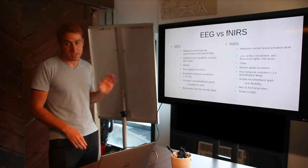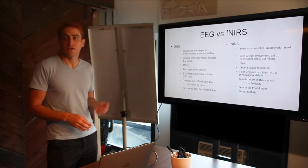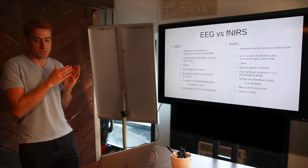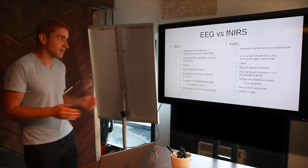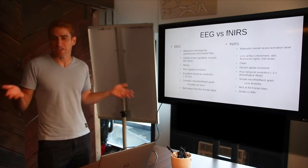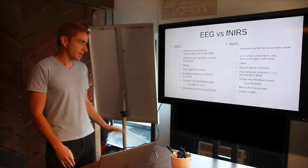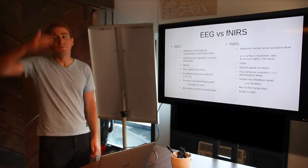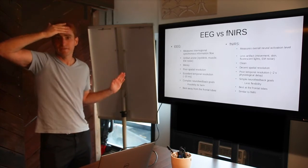The spatial resolution is a little bit better than EEG. Temporal resolution is nowhere near as good as EEG. You can get 10 millisecond or better resolution with EEG, and with functional near-infrared spectroscopy, you're limited to the rate at which blood flow changes, which is on the order of a few seconds. But it's still not that bad, and it's similar to the time span for which people actually think. So it's similar to conscious experience, so it's not too hard for people to get a handle for it. Another big advantage for this technology is that the spot that it works best on is your forehead, or the prefrontal cortex, and that's also the spot that EEG works worst on.